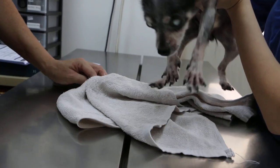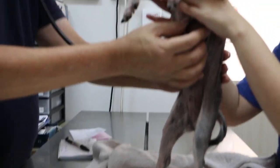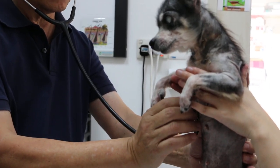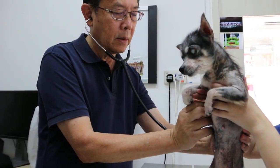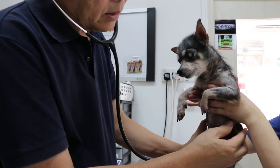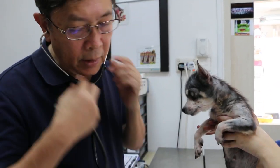Then let me check the heart and lungs. Come. Any coughing? No. Still good. Very good at the heart. Normal. You're still quite healthy. Lungs, very good. No abnormal lung sounds. Lift your hand off this. Overall okay, except you don't know the liver and the kidney and the blood system.